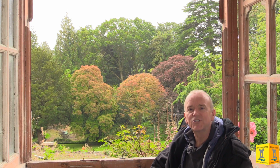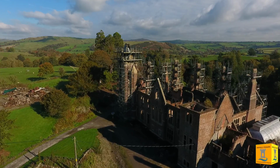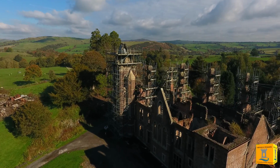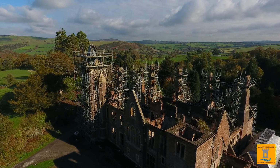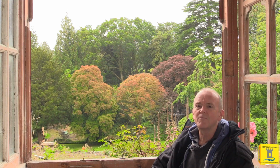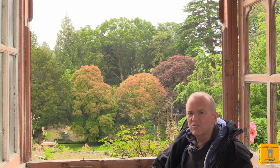Welcome to Hafodunos Hall. I'm Rick Wood, and this is our family project to restore the building and its gardens. It's been here a long time, 150 years, in various guises. It has been a family home, a girls' school, accountancy college, old folks' home. Once it fell into neglect. It was burnt down in 2004, and after a long period we bought it with the intention and the wishes to restore the place. There's a lot of work to be done.